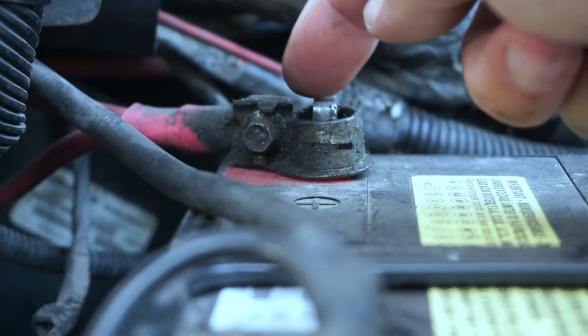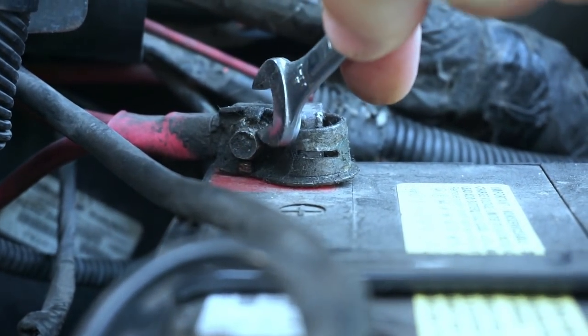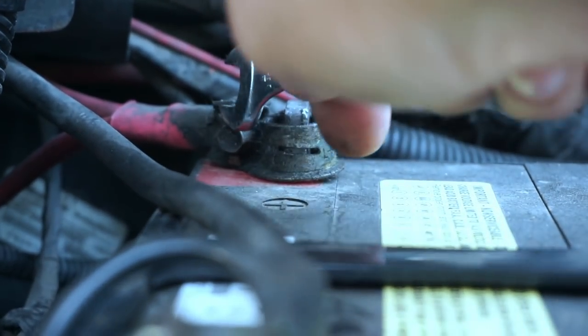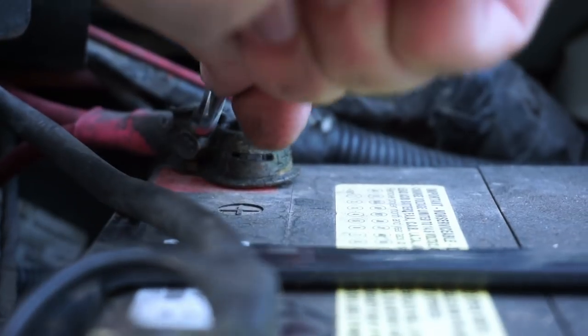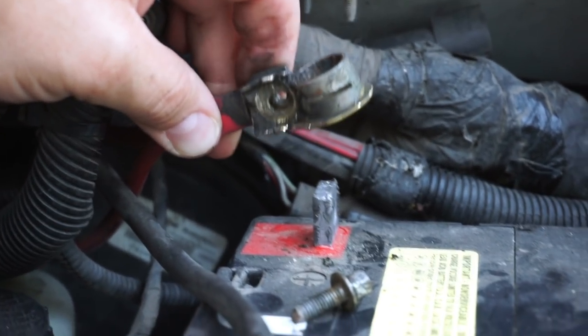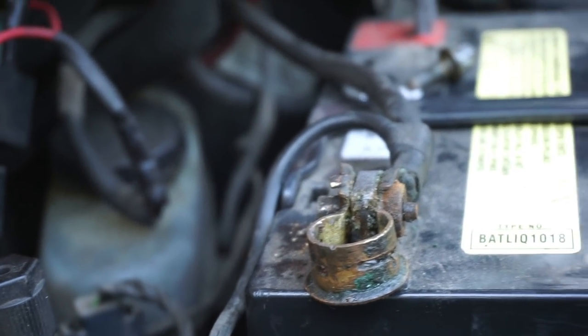To get these bolts to come out of here, they have little keeper tabs, so you have to kind of bend those out of the way before the bolts will come out somehow. All right, success. Bolt removed. Now we just have to turn this sideways and jam it on there, just like this one.